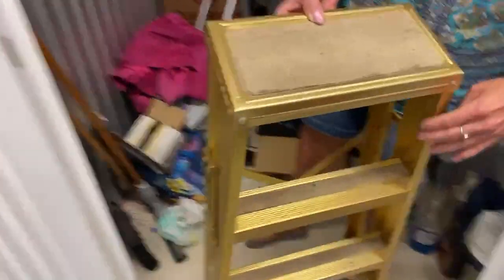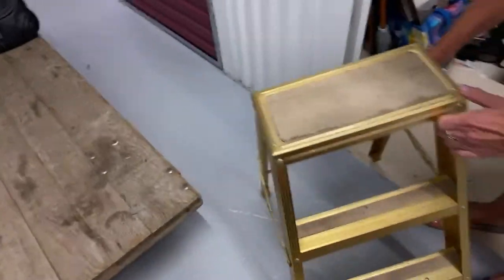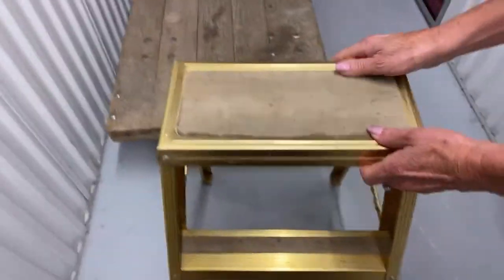I love this. Isn't this so cute? Solid gold step ladder. I know, everybody needs a solid gold step ladder. And I got one. I'm keeping that. I think that is so cute. All right, let me just spin it around. Look at this. Here, let's open it up and we can put the boxes on it. Isn't that so cute?